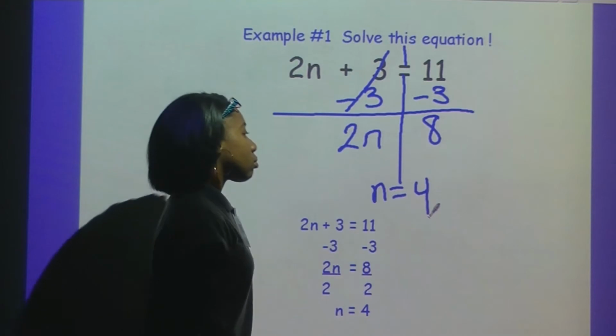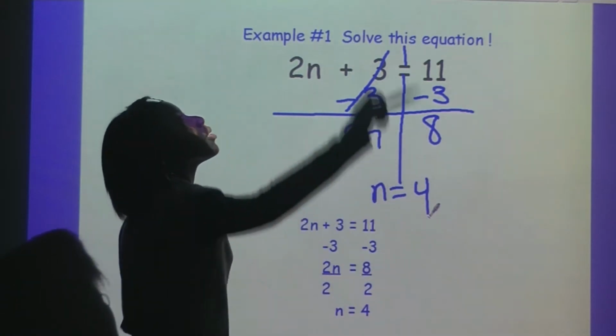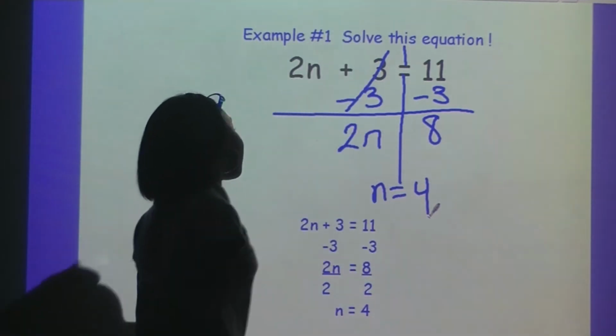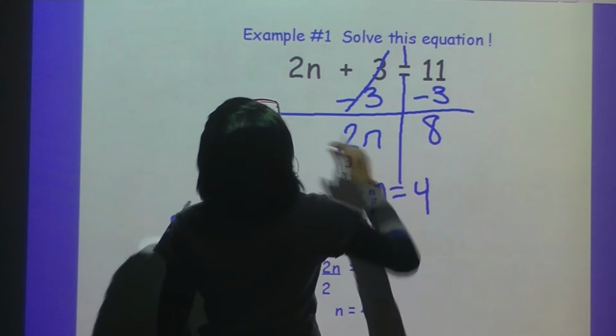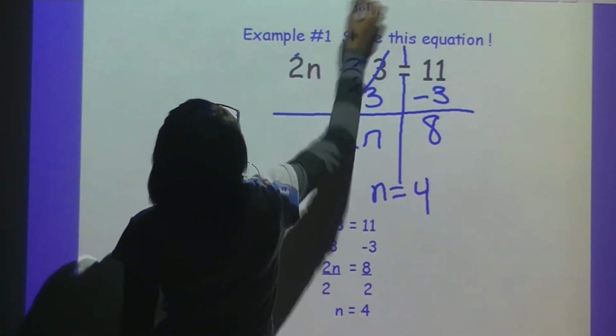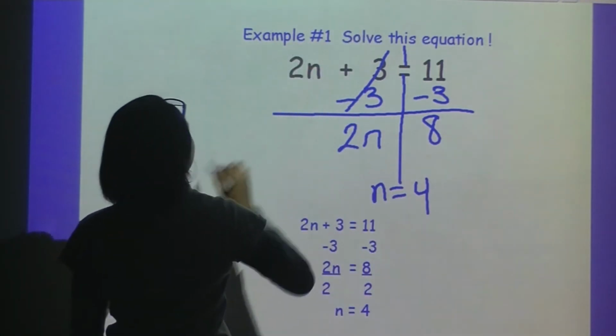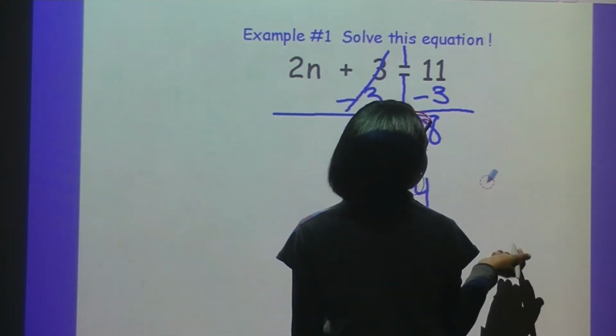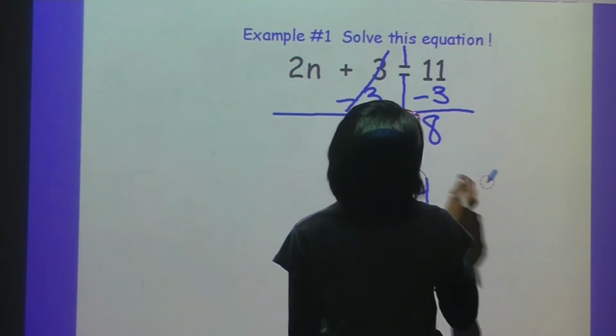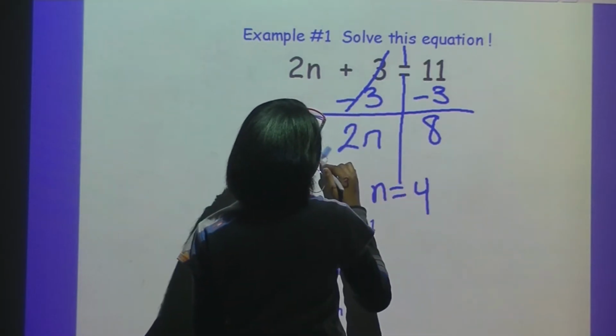Now, let's go back. So now, remember, what's the opposite of multiplying? So we have 2 times n, and the opposite of multiplying is dividing. So, Ms. Simone, let's go ahead and divide both sides by 2. She did, but she didn't show her work for dividing. So let's divide both sides by 2. So underneath the 2n, let's draw a little line.